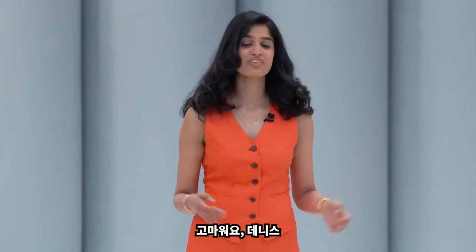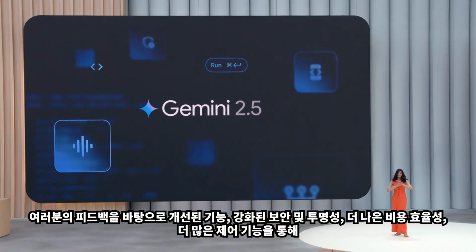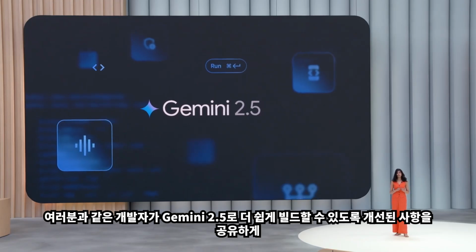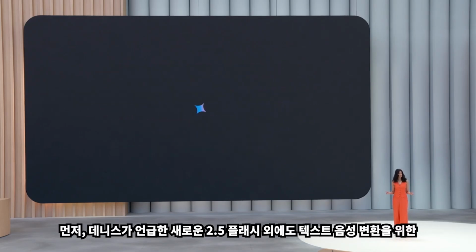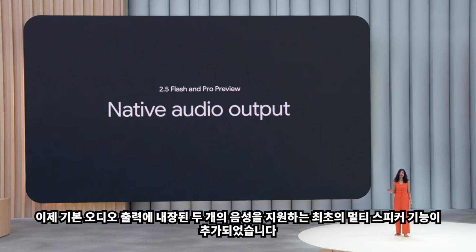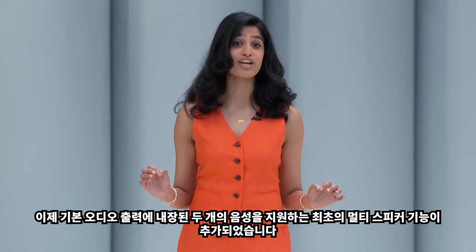Thanks, Demis. I'm so excited to share the improvements we're creating to make it easier for developers like all of you to build with Gemini 2.5, all based on your feedback, with improved capabilities, enhanced security and transparency, better cost efficiency, and more control. First, in addition to the new 2.5 Flash that Demis mentioned, we are also introducing new previews for text-to-speech. These now have a first-of-its-kind multi-speaker support for 2 voices, built on native audio output.